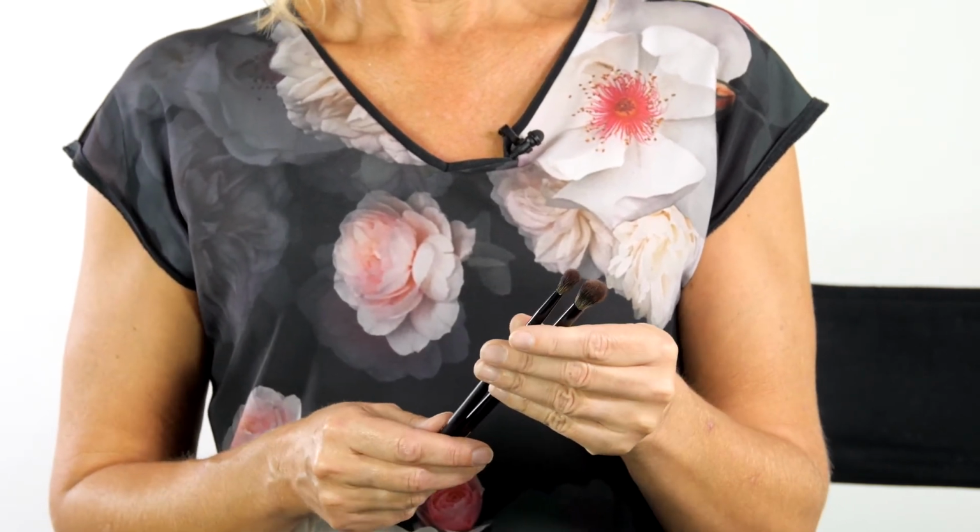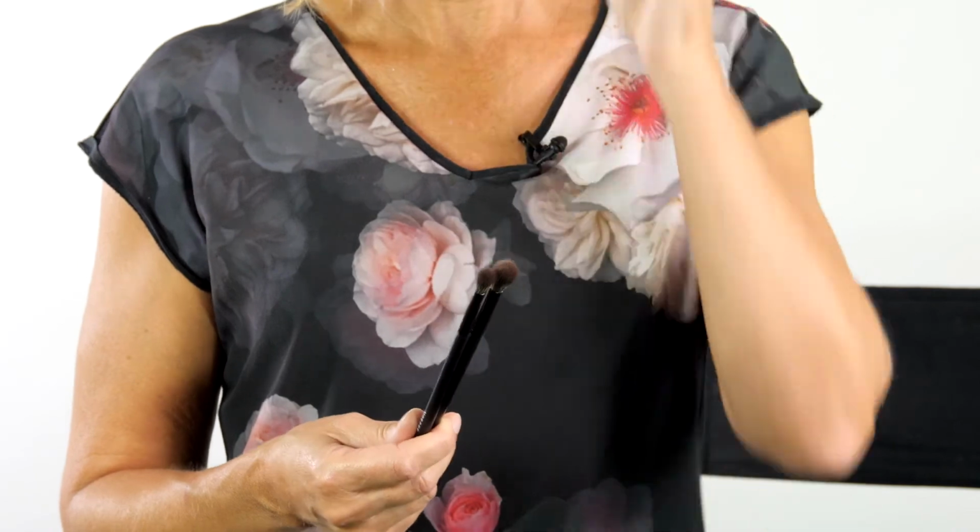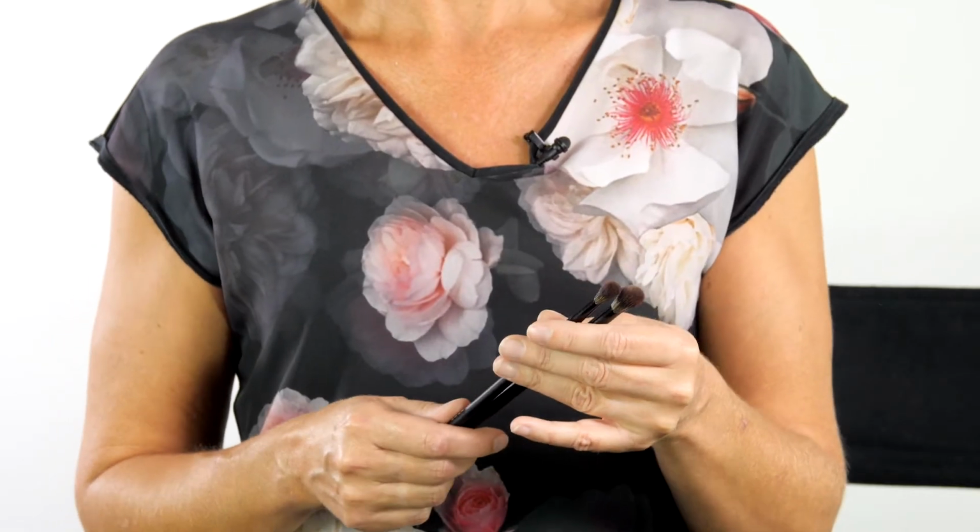Now they used to be all animal hair, but now there's some fantastic synthetic hair brushes. They're as effective and as good as animal hair, and particularly if you're going for the cruelty-free option, which most people do these days, you won't want to purchase animal hair, and you don't need to. So you can get some fantastically effective synthetic hair brushes to use in your makeup bag.